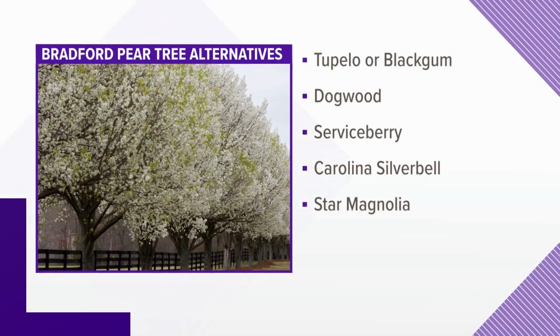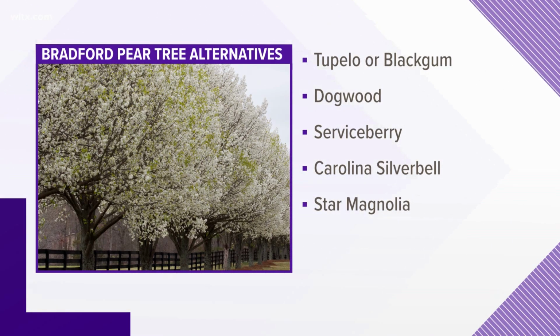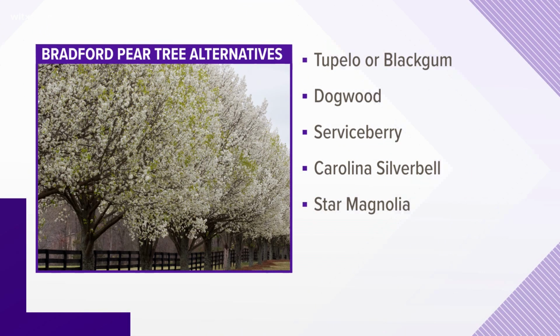And if you are looking to add some new trees to your backyard or front yard, here are some native alternatives that would be a much better fit than the stinky Bradford pear. How about the tupelo or black gum tree, dogwood, serviceberry, Carolina silverbell, or maybe a star magnolia? Those would all be better options.